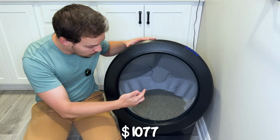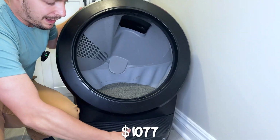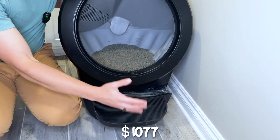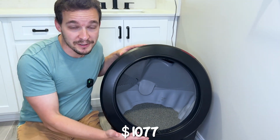All of her waste will go down through that little hole that you see at the top of the Litter-Robot, and it's going to pile up into this trash down here. So it stores all of her waste, it self-cleans itself. We basically only have to change out the trash once a week, and it's very little effort on our end to take care of.